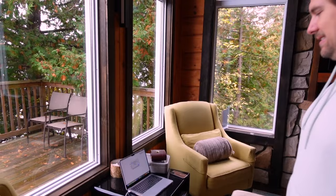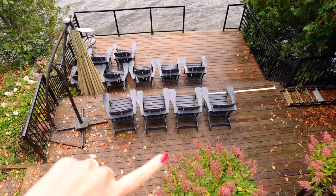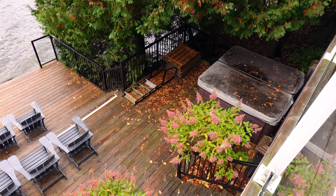Look how gorgeous. Beautiful. It's a bit of a rainy day. We have our dock downstairs, which is so nice. We can get there from the basement. There's a hot tub. Oh my gosh, in this cold weather, how nice. This is a beautiful cottage.